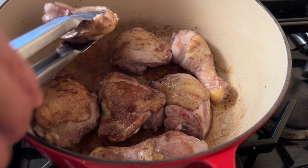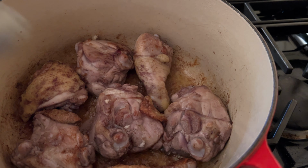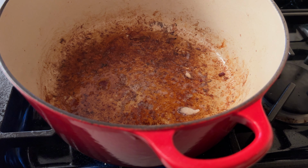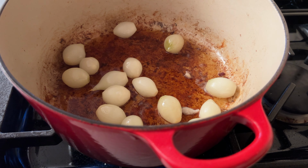Now this took about 10 to 15 minutes here. You can see all that fat from the chicken skin. I'm going to discard that. Oh, look at how brown that is. In are going the blanched onions, and I'm deglazing with some, shh, don't tell anyone, it's Greek brandy. Oh no, faux pas.